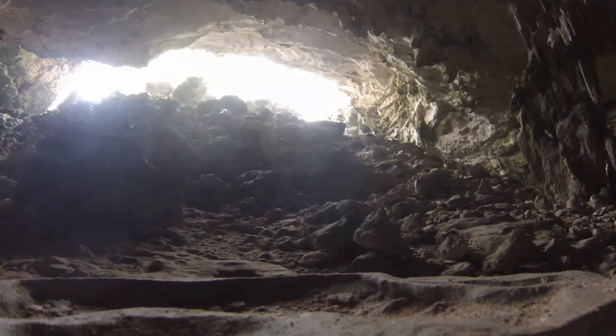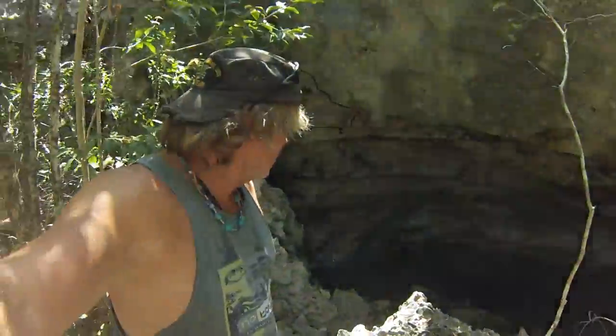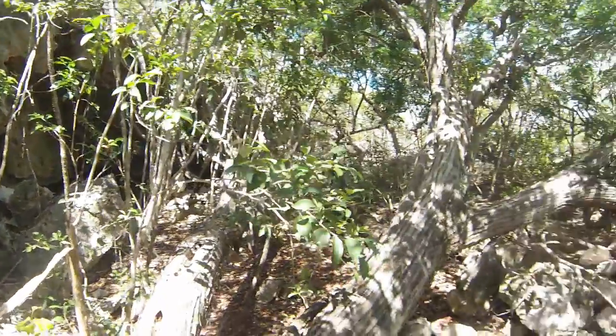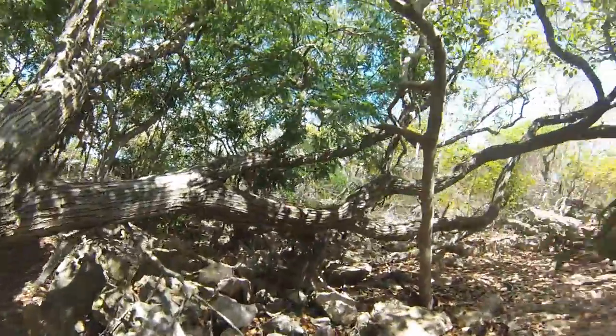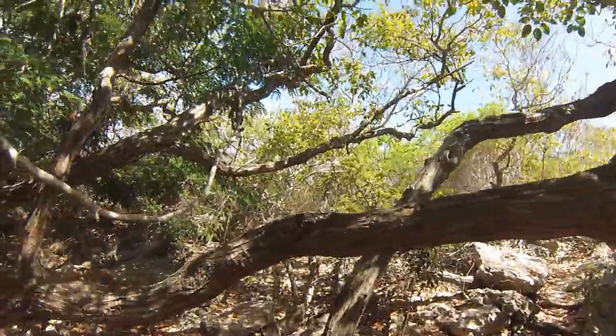Oh, you never know what you're going to find, what's waiting down there for you in those isolated caves. If something happened down there, it'd be weeks before someone found you, probably. And you always wonder what's living down there.